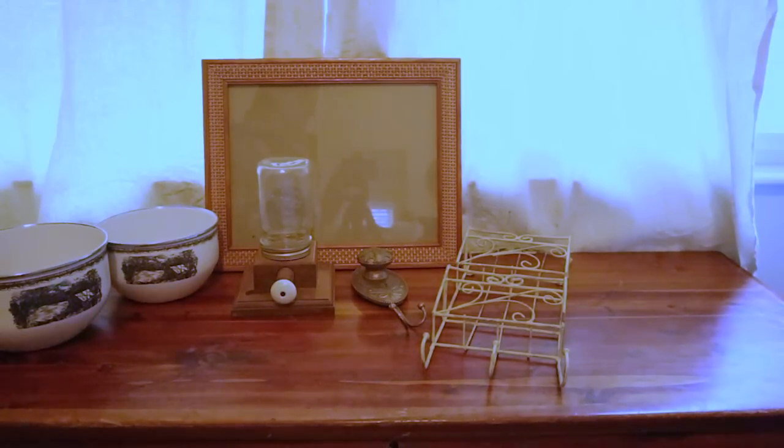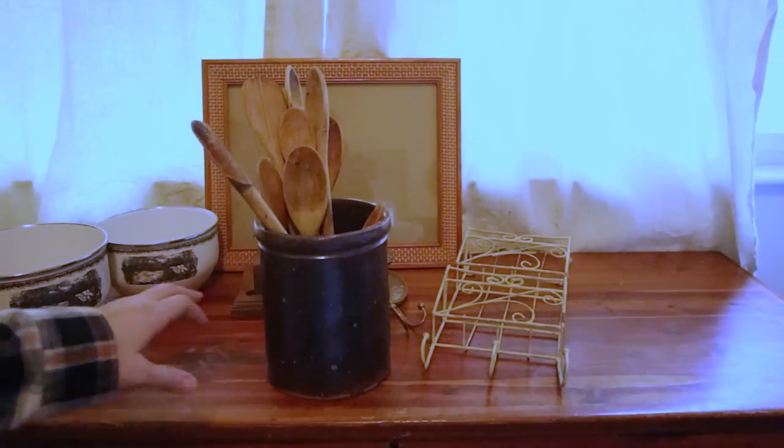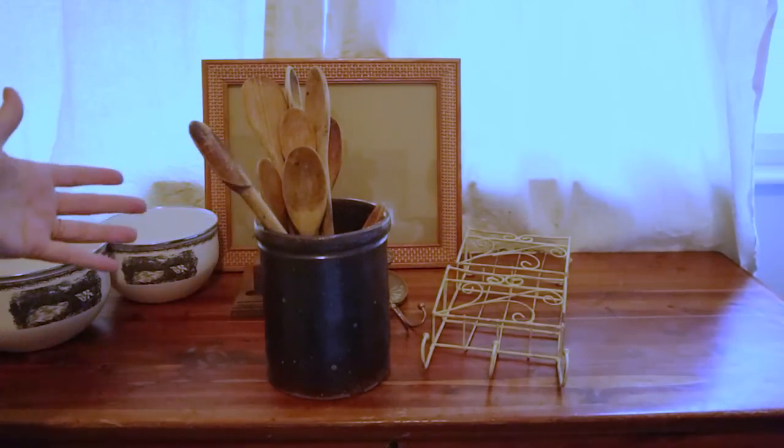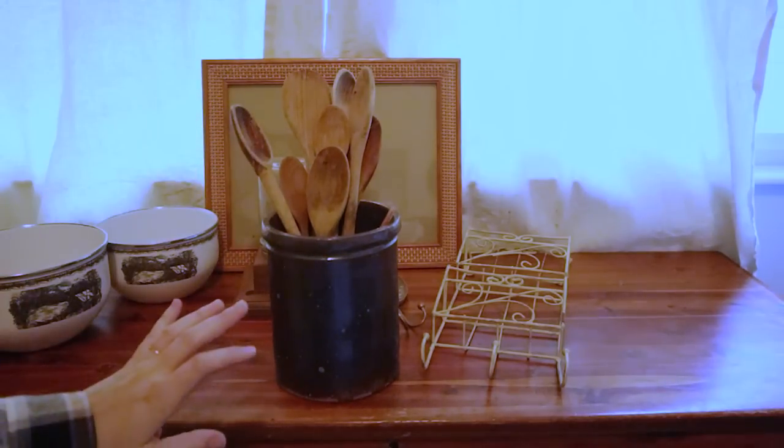Okay, and here's a look at everything that I ended up purchasing at the Red Door Cottage. I had such a good time shopping there and I cannot wait to go back. So first up, I grabbed this brown crockery, but it came with all of these wooden spoons for $12. So I thought that was a really good deal.